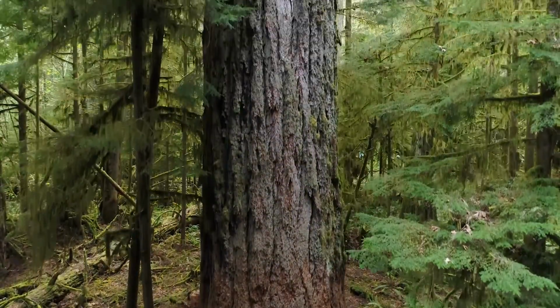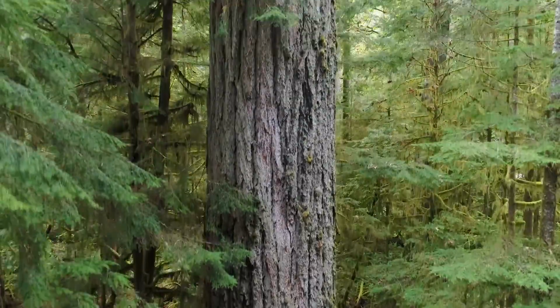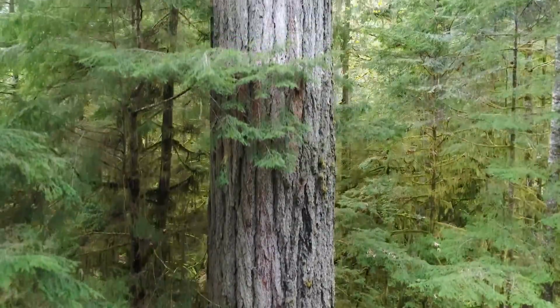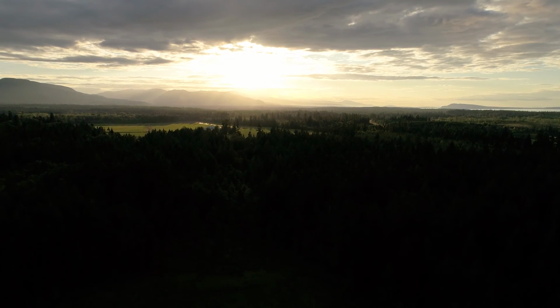We're running low on old growth forest, and I don't know if we're ever going to have very much left, certainly within these areas. Imagine 20 years from now how much bigger and better this place will be and how much more there'll be to explore for children. I mean, that's huge. I just think it's smart business to preserve. That's what I think. Preserve it. It can only look good on everyone.